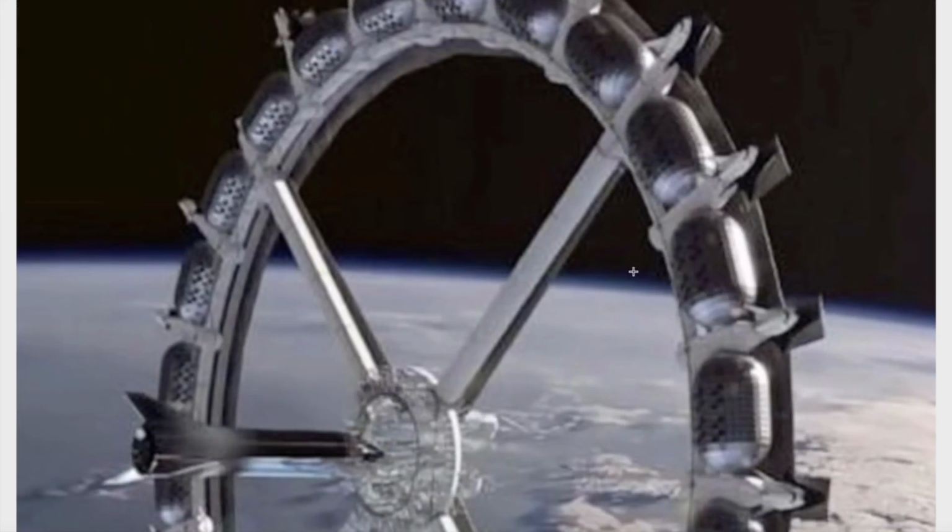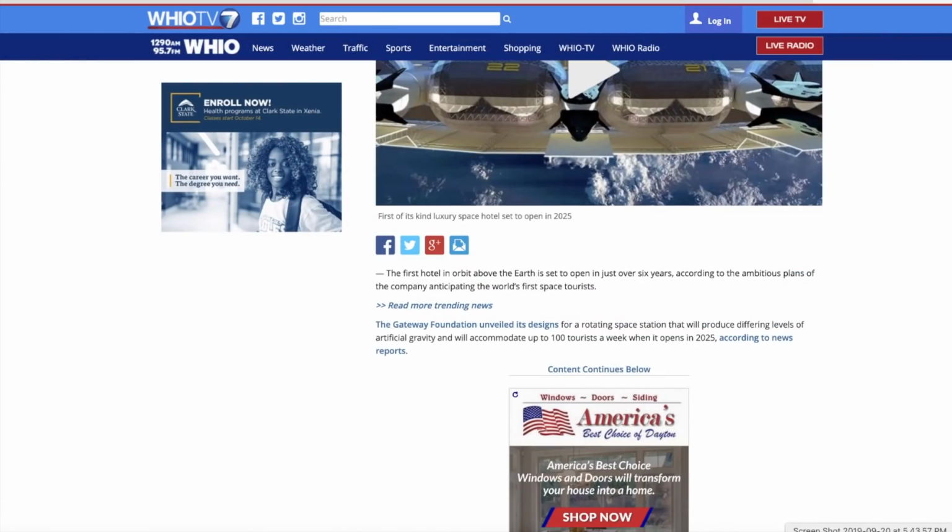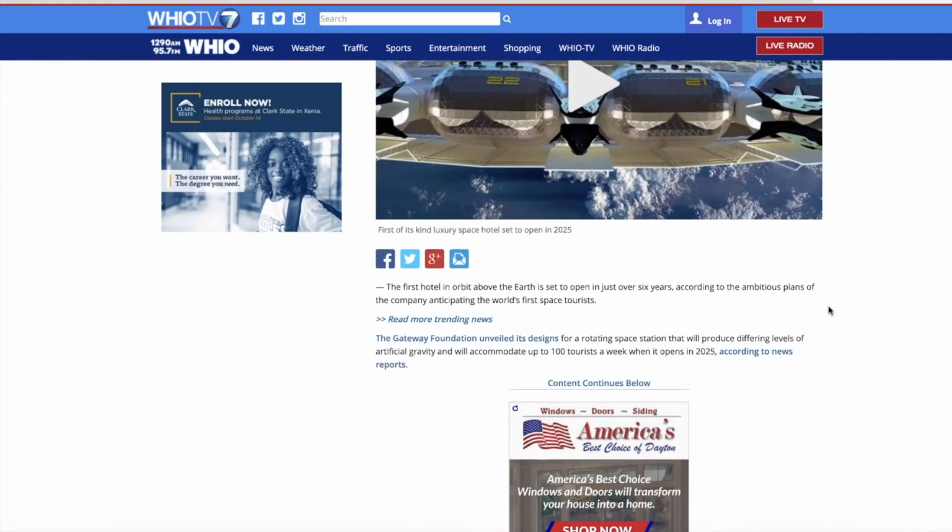Here's kind of what it's going to look like. And you can see these triangle features that hold this wheel together. It looks like a big version of Ezekiel's wheel up in the orbiting space around the Earth. And these pods, I think, are going to be individual villas or hotel rooms in 2025, very, very quickly. So maybe that craft that we saw up there above the Earth had something to do with the space hotel. I don't know. I'm just trying to think outside the box here.